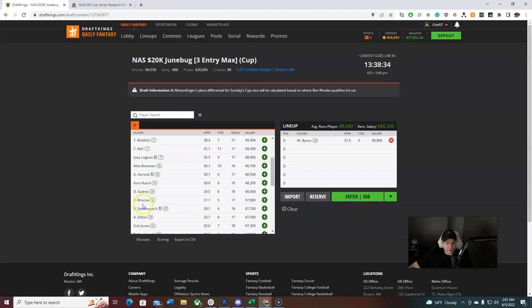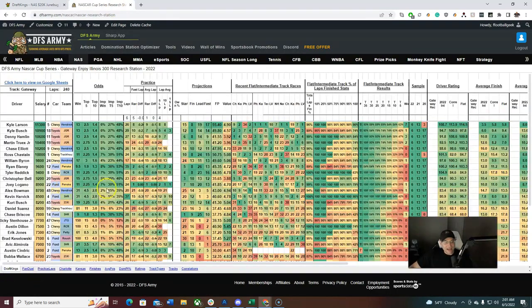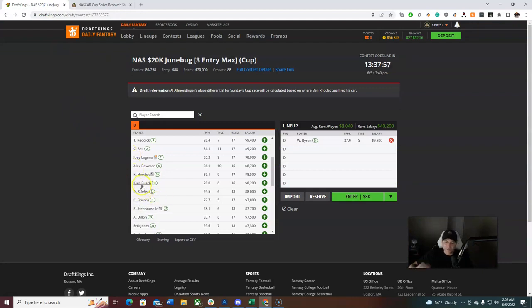we have the aforementioned pole sitter, Chase Briscoe. And the main reason I'm playing a pole sitter here is Chase is actually the odds-on favorite to win this race. Now, as crazy as that sounds, Chase is currently sitting at 9-1 to win the race for 7,800 compared to even elite drivers like Kyle Busch and Kyle Larson and Denny Hamlin, all 13-1. So, I mean, the oddsmakers see something here. We've got Blaney at second behind Chase Briscoe. So at 7,800, I'm going to play some Chase Briscoe in a build around. I usually fade that pole sitter, but not today.